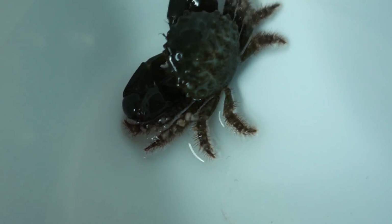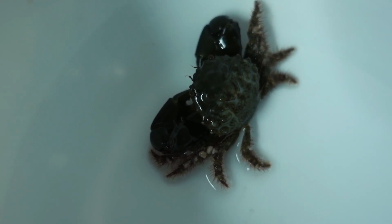Well, I'm definitely not adding this guy back to the 135 display, and definitely not adding him to the mangrove tank. It's going to wreak havoc. Not to mention probably hunt down my pipefish. So the next best thing, at least for now, is to just drop him into the refugium.